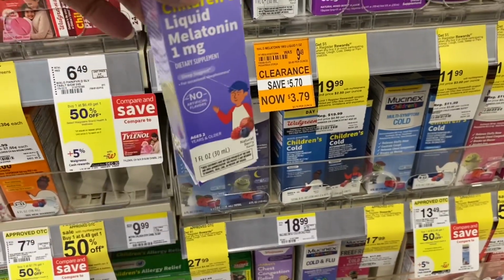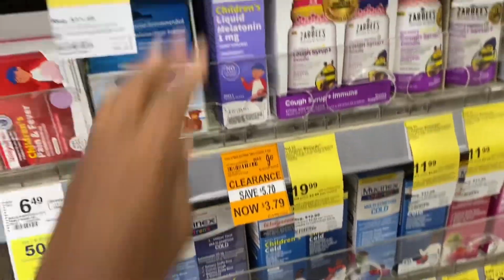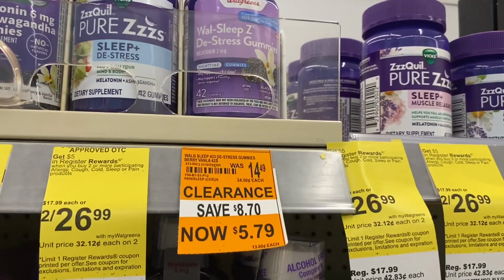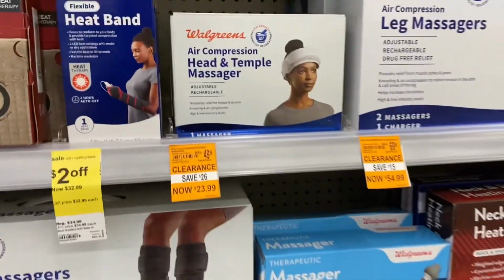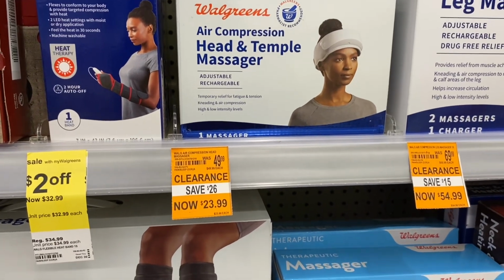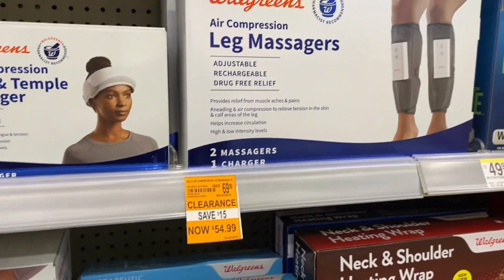No coupon, but they're buy one, get one 50% off. Wall Street De-Stress Gummies. Air compression head and temple massager. I need one of those. There's another Christmas gift idea.